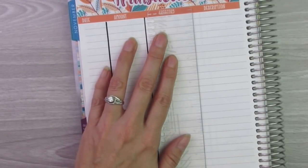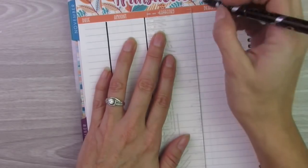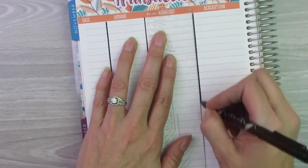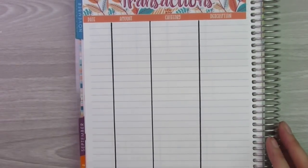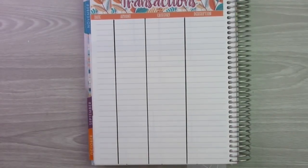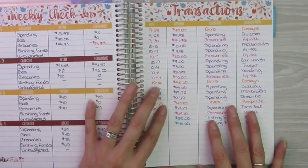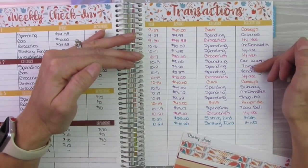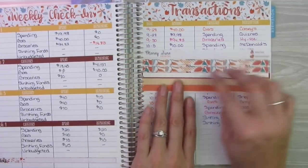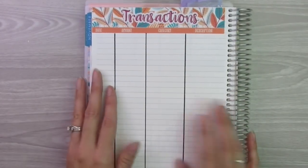Then we'll just separate category and description. Perfect. So there are our lines for transactions. I didn't do this for October, but I almost thought about taking my thin washi kit, and because I kind of go by week, putting one of these in for each new week of transactions, so that might be something that I do here. You will have to wait and see.